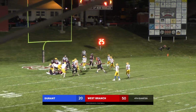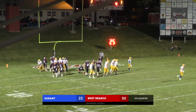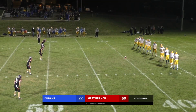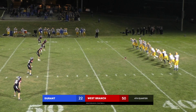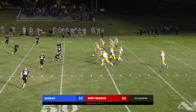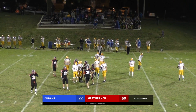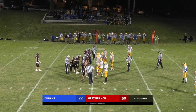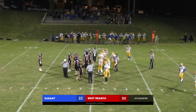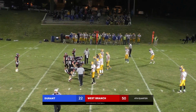Hand it off to Fret. He just bulldozes his way in. 50-22. And I'm sure Luke's been told just to sit on the ball. And they do onside it again, and Cheese falls on it right at midfield. West Branch recovers. Formation, so the Bears will just sit on the ball. Team rush. Have to snap it again.